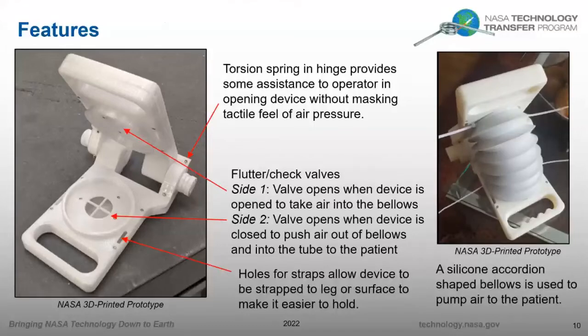So some of the features of this device is that it could have a torsion spring or some type of spring in the hinge to help reduce the load on the operator. So that would allow it to automatically kind of pop open, so all the operator has to focus on is closing it. But it would also need to be a light enough force so that it doesn't mask the tactile feel, so that you can still tell how much air you're giving to your patient.